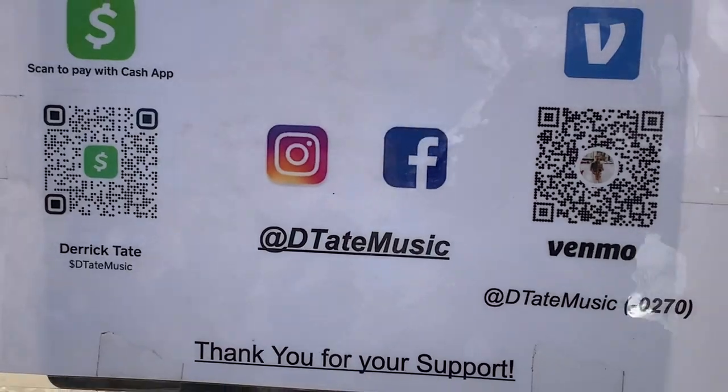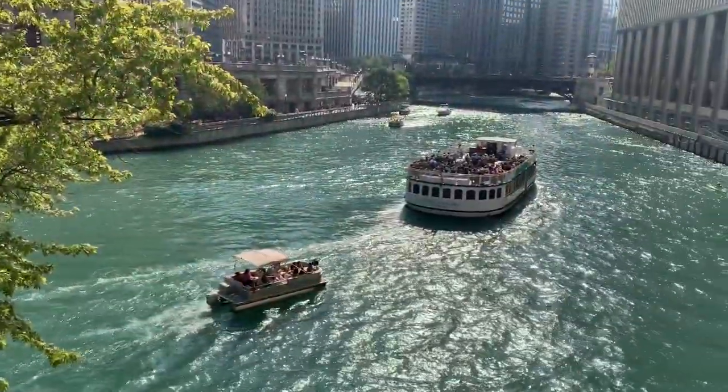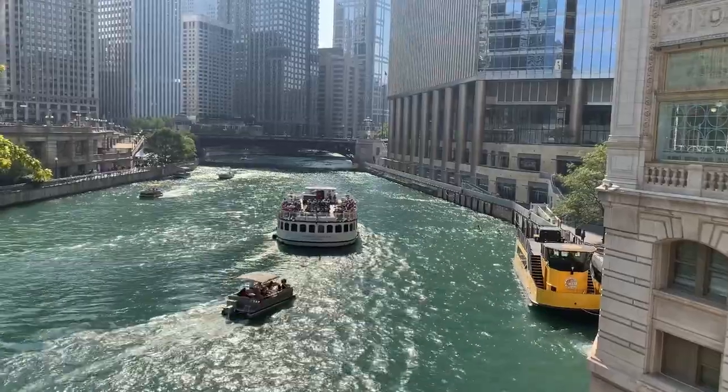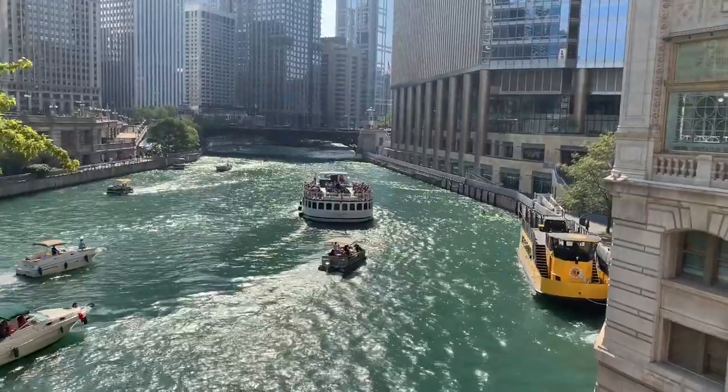Now, I will play a love song, kind of. Well, so I'm just hanging up here, soaking into the jazz music and watching the sun shining on the water and watching the boat pass by. Nothing is like Chicago in summer.